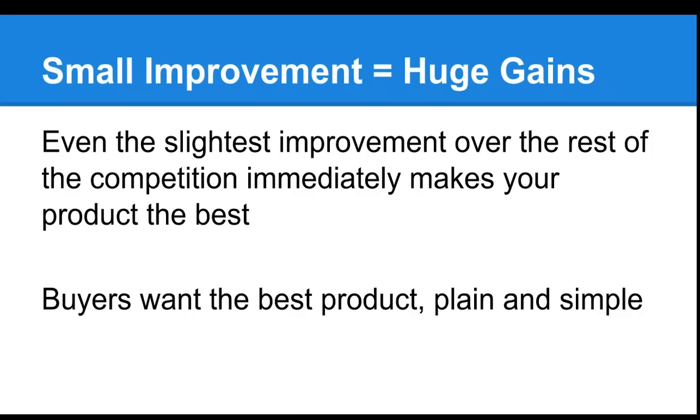So if you can improve your product just the slightest bit over the rest of the competition, it immediately makes your product better than everyone else, and it makes it the best product on the market. When I say small improvement, it could be as small as changing the color on your product. It could be changing the size. It can be doing a lot of small things that don't take a lot of time or money from your supplier to do, and that can lead to huge gains down the road.